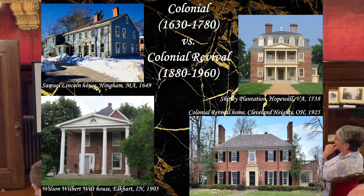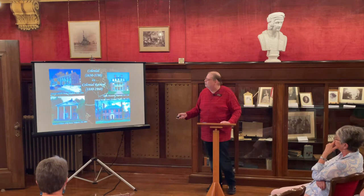And here we have a colonial revival from 1925 in Cleveland Heights, Ohio. Traits do carry over from the old to the new. The portico carries over from the 1700s into the 1900s. The simple doorway carries all the way back. And again, you've got the same five bay symmetrical design. But again, as I said, not every rule applies. For instance, this one is far from symmetrical.